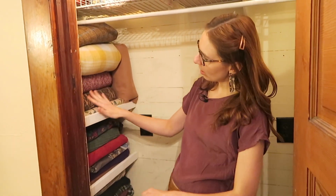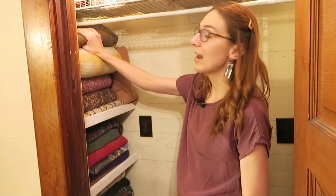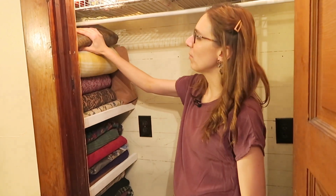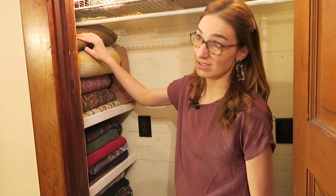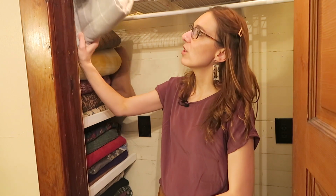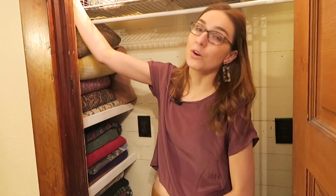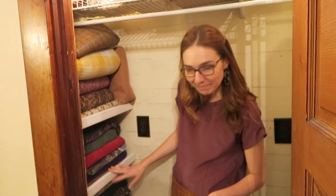Here's some wool. These are all wools. There's another one that's super nice. And I've made pants out of these that I blogged about, but it was thrifted fabric, and it came with a lot, so I still have a lot left. Oh, and here's another wool, another wool that I made George's coat out of, so you might recognize it. Okay, and then here's some corduroy.